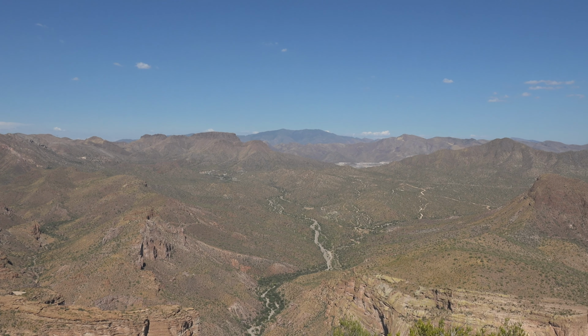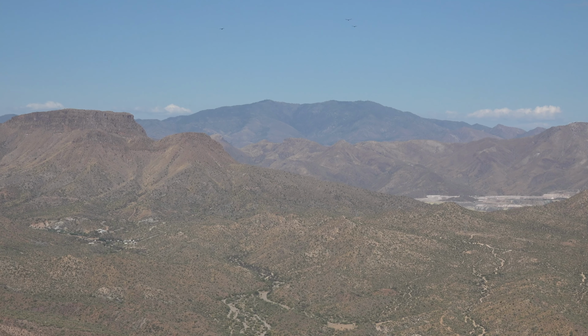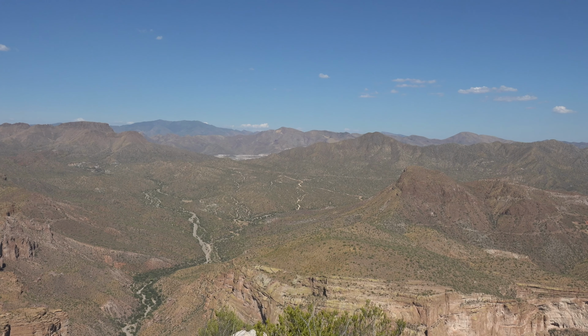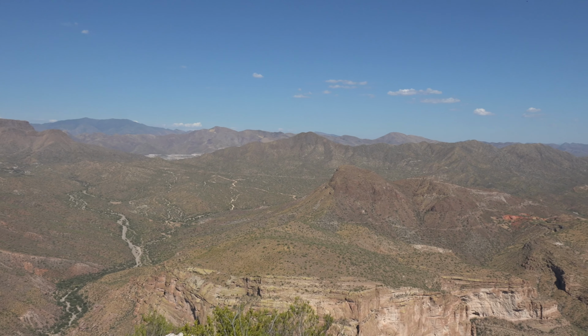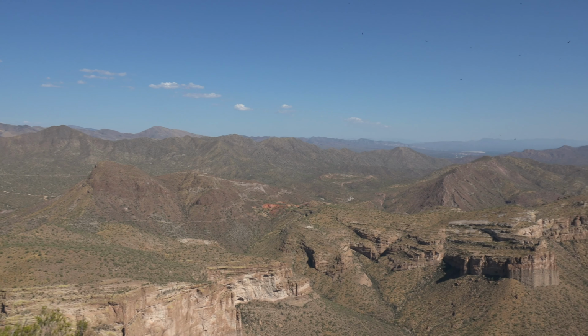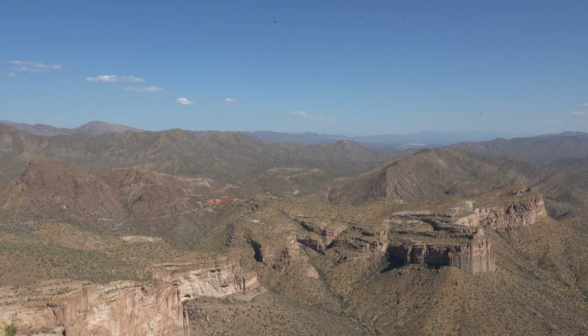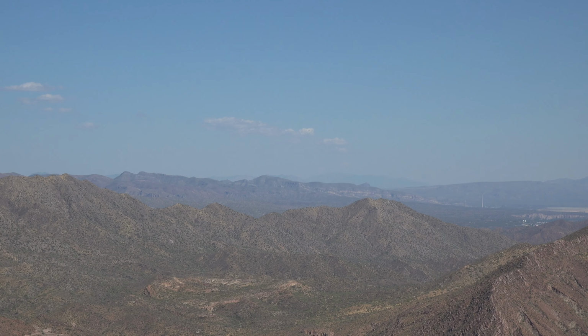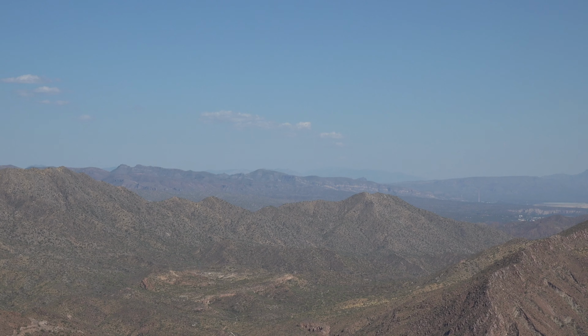And then a nice view of the Pinals, south of Globe. There's a big mine over there. The highway goes by it on the way down to Kearney, I think it's called, Kearney. And then I think way out in the distance is Mount Graham. That's probably it. I think I'm seeing part of Pinnacle Ridge too, maybe.